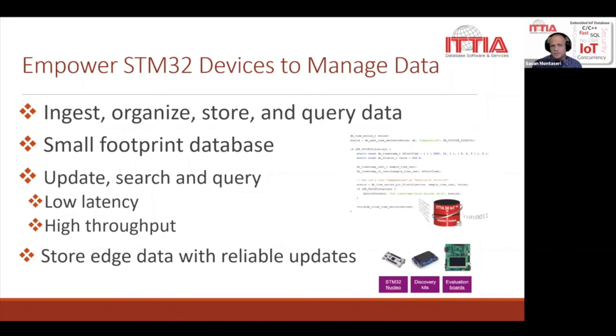ITTIA DB software empowers applications developed for STM32 devices to monitor, collect, organize, and reliably store a substantial amount of real-time data. It is a database that silently embeds inside STM32 devices and empowers the application to make sense of real-time fresh data, the data that is coming in right now. Right now, you want to get the state of the data, and also you want to be able to see what was happening with the trend of the historical data. And that's what ITTIA brings to STM32 devices.